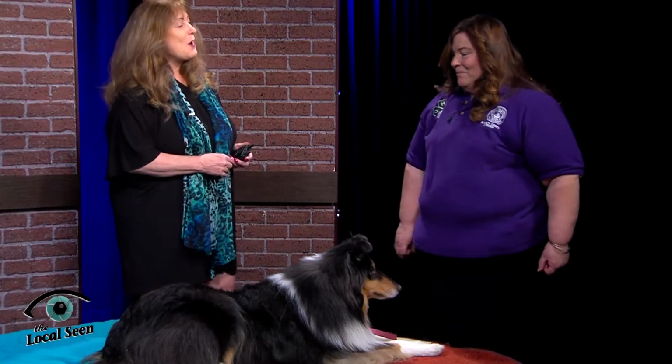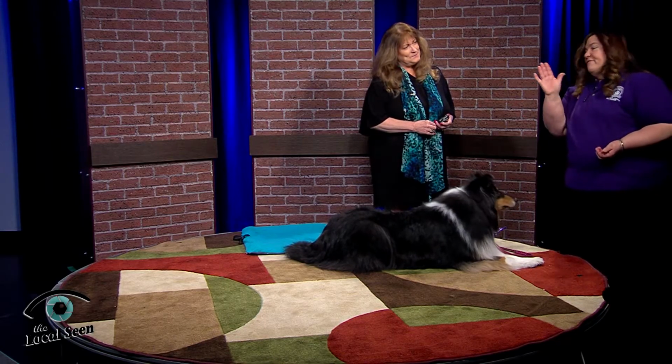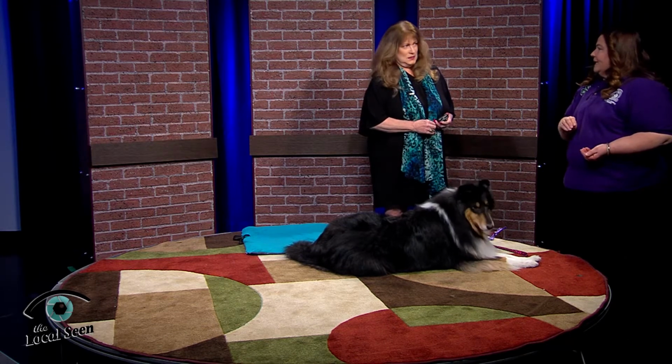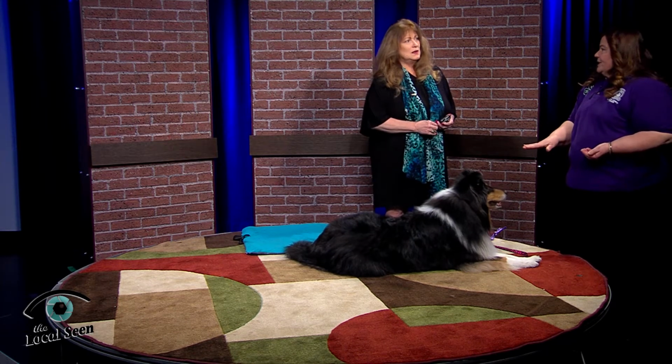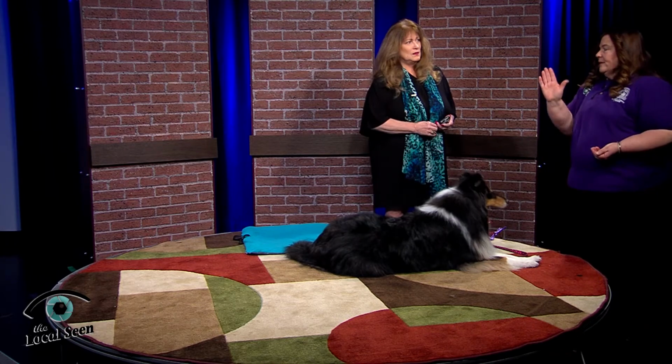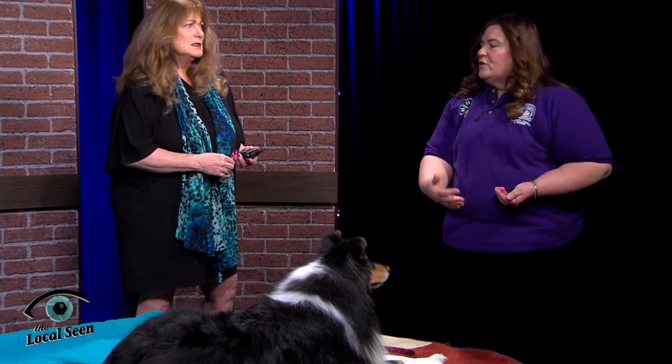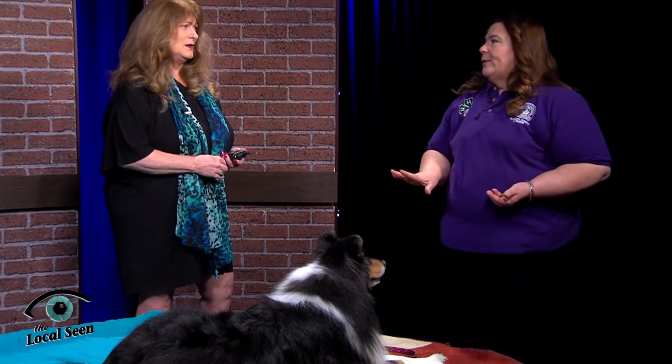Now, what about when you see the dog's tail wagging, you automatically assume the dog is incredibly happy? Is that a wrong assumption? It's partially correct. If the tail is high and fast, then the dog is nervous or overexcited. And that could lead to aggression. So I would avoid a dog whose tail is rapidly wagging up over their neutral position. If the tail is between their legs, they're nervous or frightened. Again, avoid that dog as well.